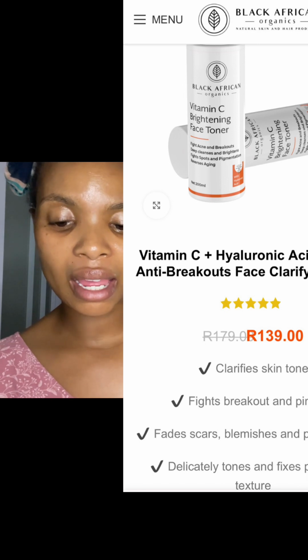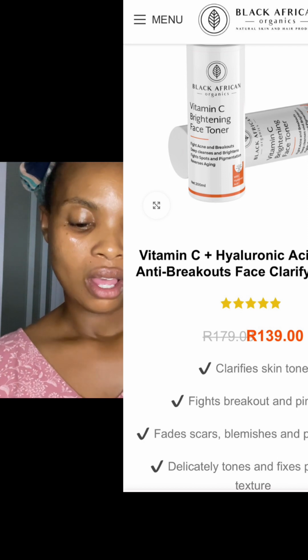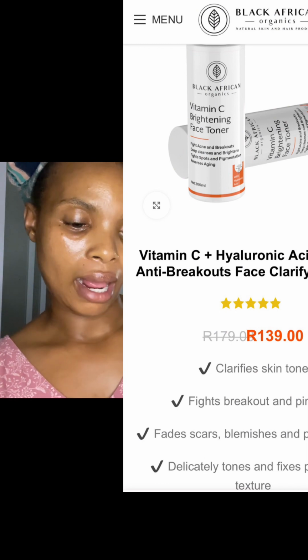But what I don't use is the toner because it just eats my skin. It's strong, and it irritates all the time. It's good to use on acne and breakouts, deep cleanses and brightens, fights spots and pigmentation, reverses aging. And it's good on any hyaluronic acid. Hyaluronic acid, I don't like it. It makes me break out. But that's why it irritates, because it fights breakouts. But this one also fights spots and breakouts, so I'm good with this one.